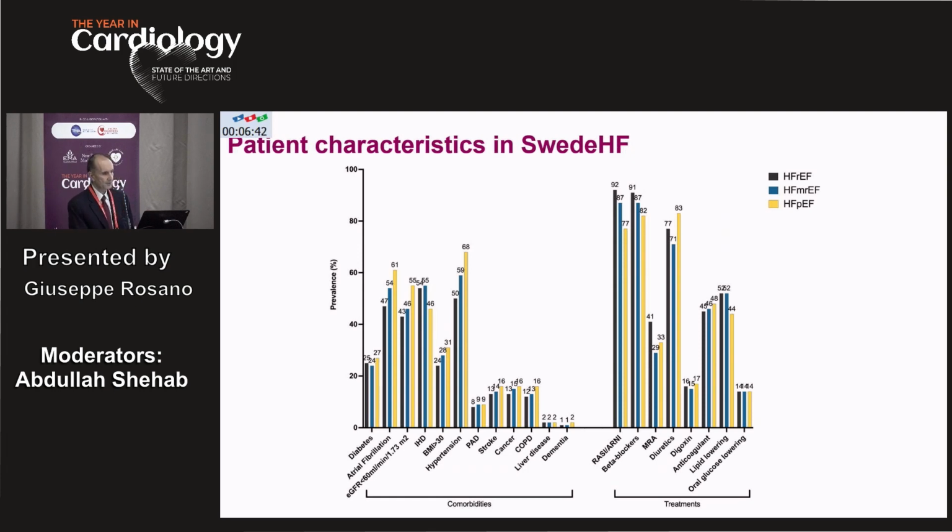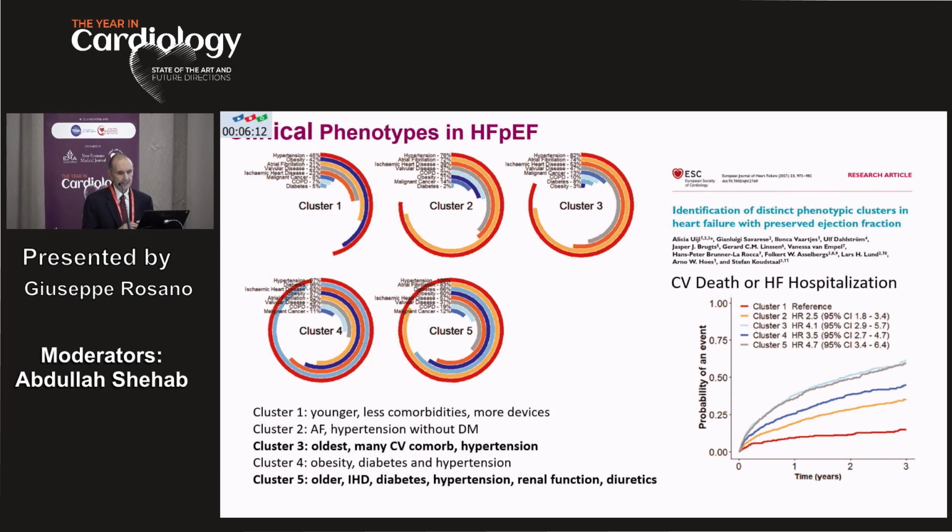And we looked with Gianluigi Savarese at the patient characteristics in the SwedeHF registry, trying to differentiate HFrEF from HFpEF, and we can see that again hypertension was more prevalent in those patients with HFpEF, and diabetes was slightly more prevalent in patients with HFpEF. Atrial fibrillation instead was very prevalent in patients with preserved ejection fraction. Then they tried to identify those patients with different phenotypes, and they tried to see whether phenotypes may progress differently. And you can see that there are different clusters.